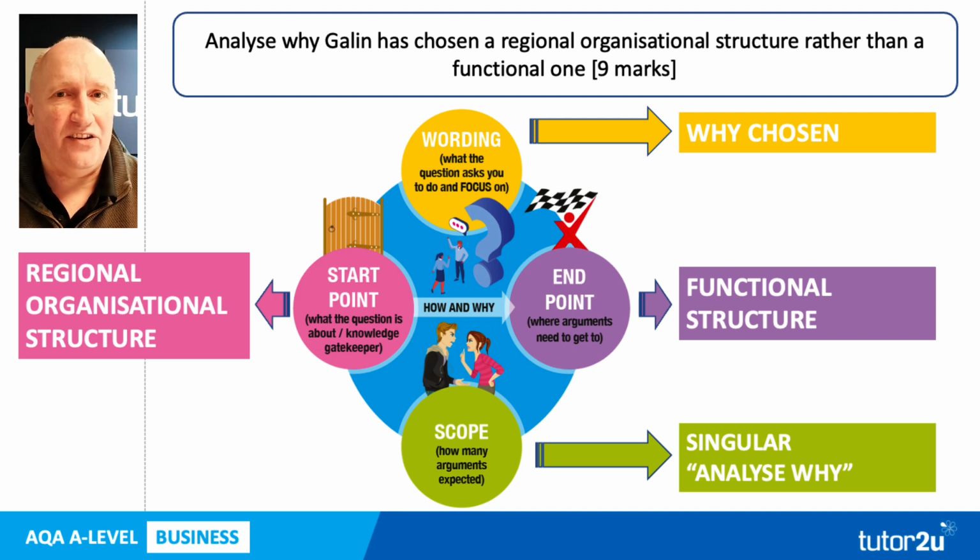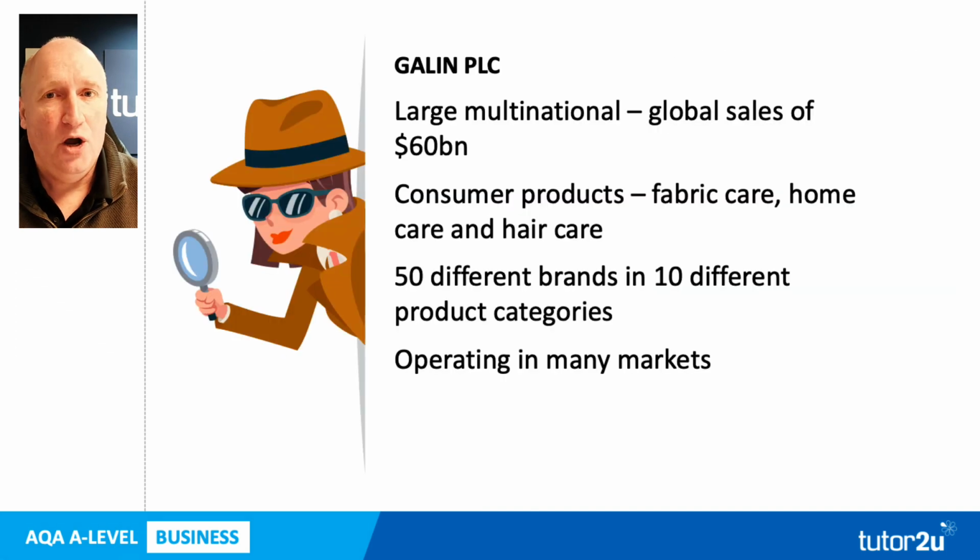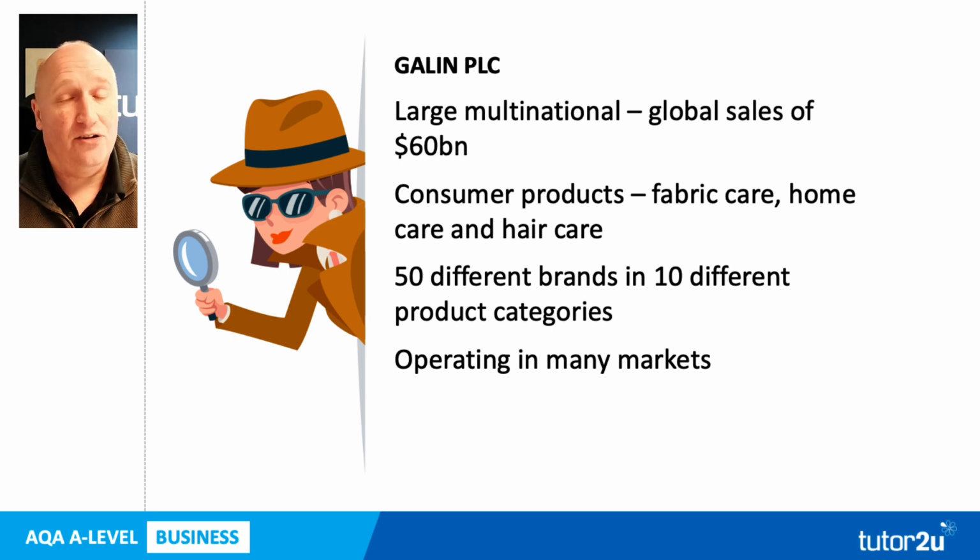Okay, let's have a look at a suggested answer now. There's lots of different ways of answering this. I've picked on one particular aspect of Galen, just trying to draw from the information given in the case study. We're told it's a large multinational business, sales of $60 billion, so huge. And it's into fast-moving consumer goods such as fabric care, home care, hair care, and it has a very wide brand portfolio, over 50 brands, and operates in 10 different product categories. So a fast-moving consumer goods business, a multinational business, and that should give us a scope to contextualize our answer and consider why they chose a regional structure.